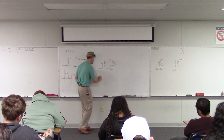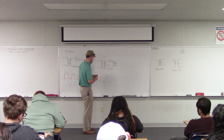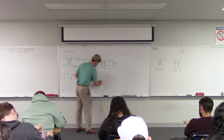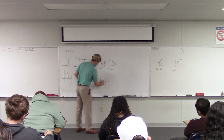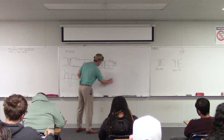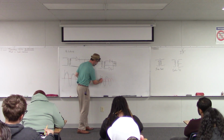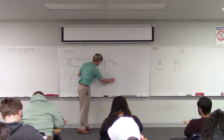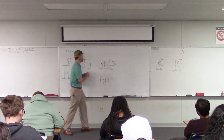So the full wave power supply was able to capture both the positive and the negative halves of our signal. So the output from the full wave went up to actually less than half of the signal from the transformer because we're using that center tap. So the unsmoothed output looked something like that. We captured both the positive and negative halves of the wave, but we got something like that. And then the discharge when you had that capacitor in there, it was smoothing things out, and it looked something like that. Okay? So that was the full wave.